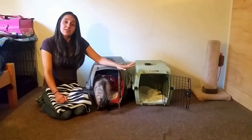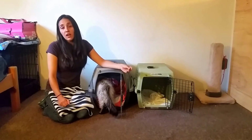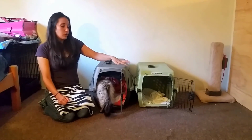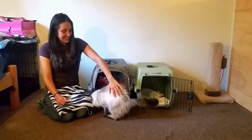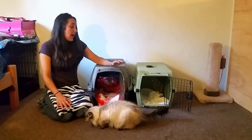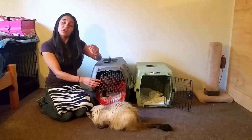Once you've built up that time to about 20 minutes, half an hour, that they can stay in the box and they're comfortable with being in there, the next thing that I like to do are actual practice runs. So I'll close the door, they're comfortable sat in there. Have some biscuits in. Close the door so that they're comfortable sat in there, and then I'll pick the box up and put the box down, and then let them out and give them treats.